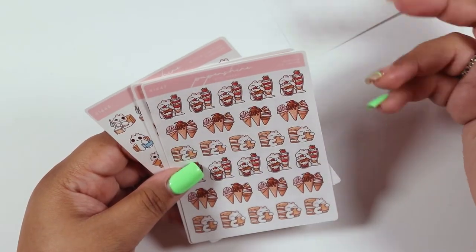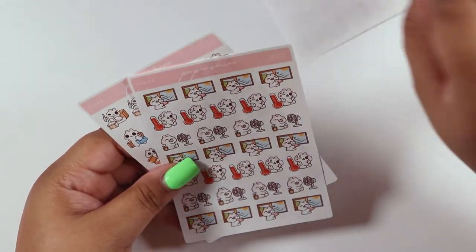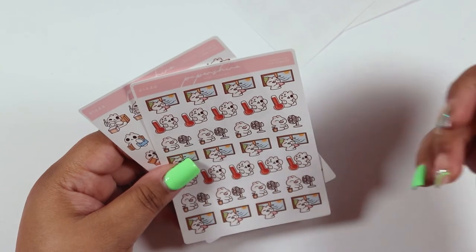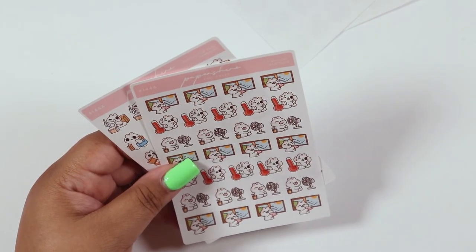Then we have vanilla with ice cream. This is just so cute. I love it so much. I love ice cream. I think I might have accidentally picked these up. I'm not 100% sure. Oh well, if I did, because it does get hot in the summertime and I probably will mark it.